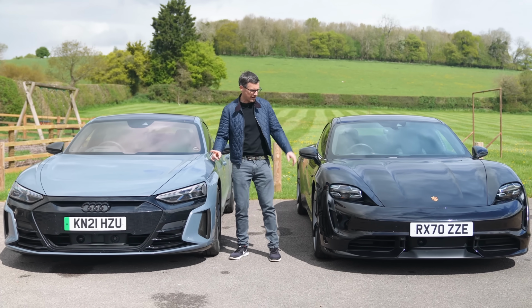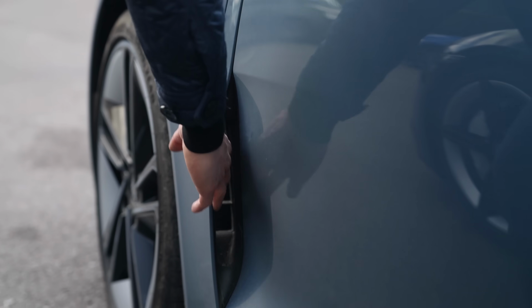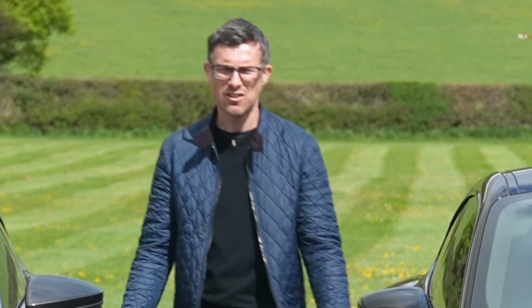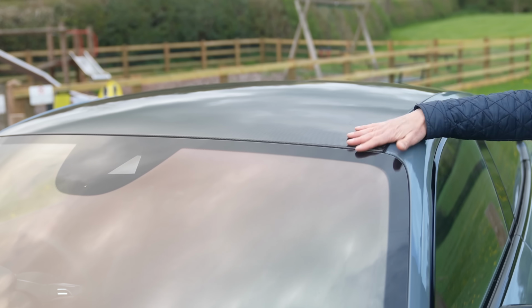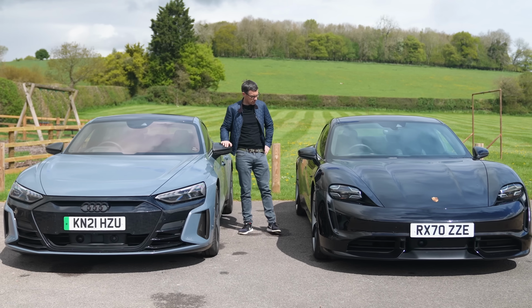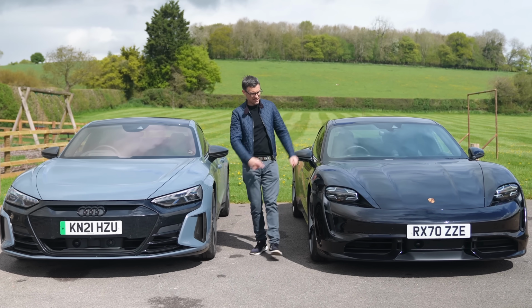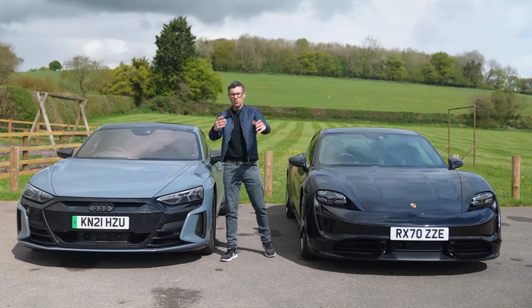Another thing that I like about the Audi over the Porsche is this, look, this vent is real on the Audi, whereas this one on the Porsche is fake. A fake vent on the Porsche. Also, the Audi is available with a carbon roof, which is really cool, whereas you can't get one on the Porsche. But still, overall, I prefer the front of this. And I think it is the best looking car. But what do you think?